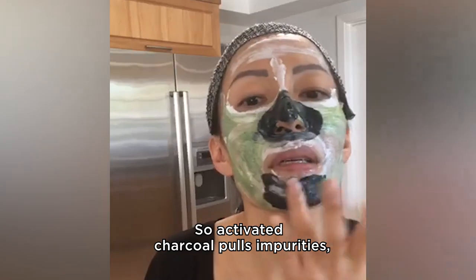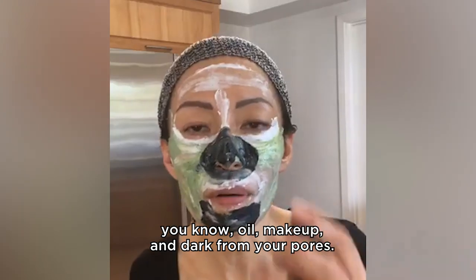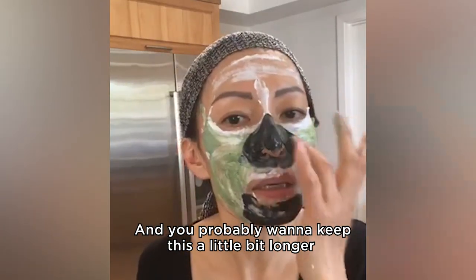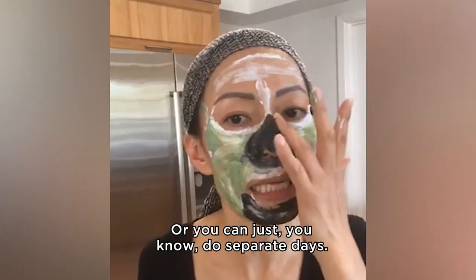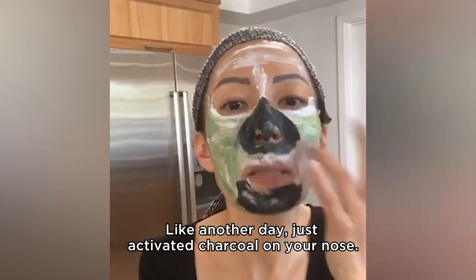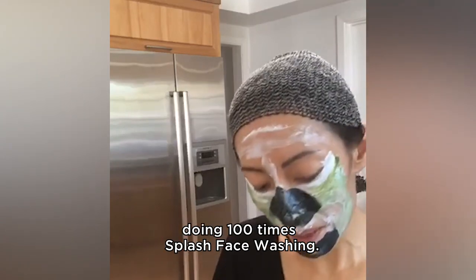Activated charcoal pulls impurities, oil, makeup, and dirt from your pores. You probably want to keep this a little bit longer than on other parts. Or you can do separate days, like another day, just activated charcoal on your nose. And when it's dry, you can just rinse it off with fresh face washing.